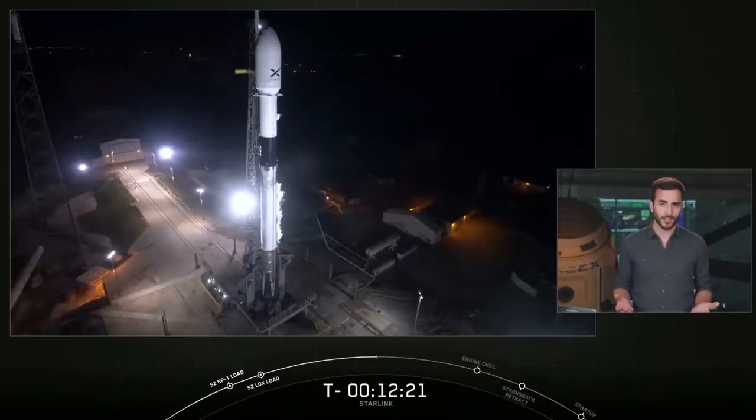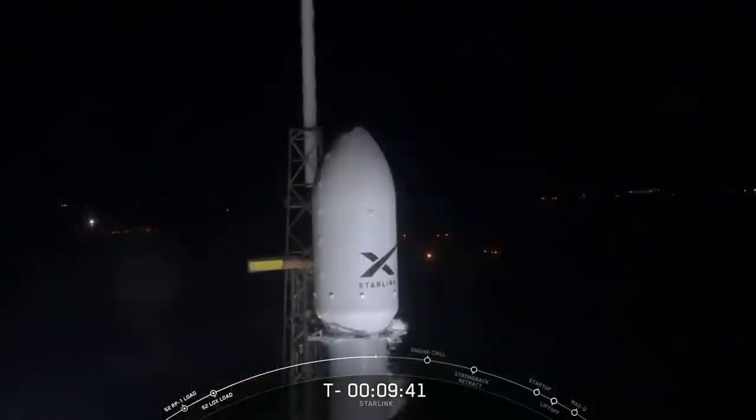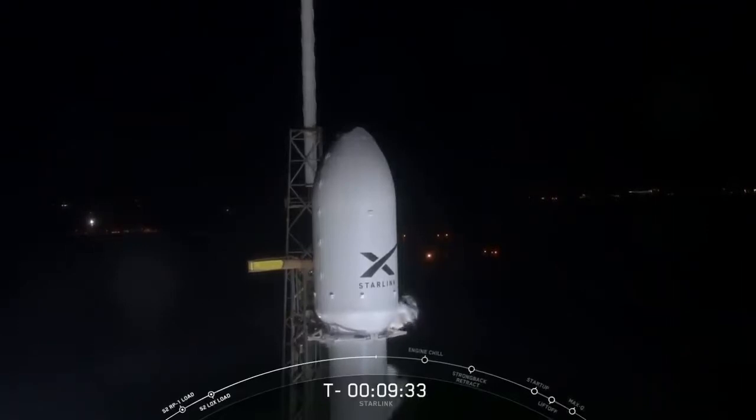There's lots of exciting stuff to talk about with the Starlink satellites, but first the spacecraft inside that fairing. At T-minus 15 minutes, the Starlink spacecraft finished transitioning to internal power. The vehicle remains healthy and is currently tracking no issues for tonight's launch.